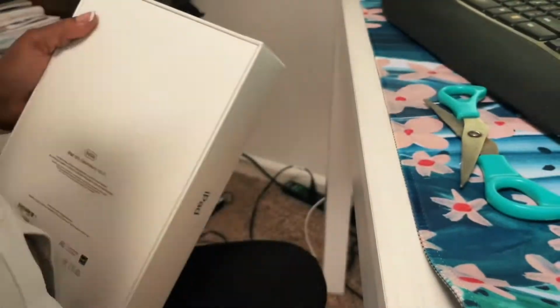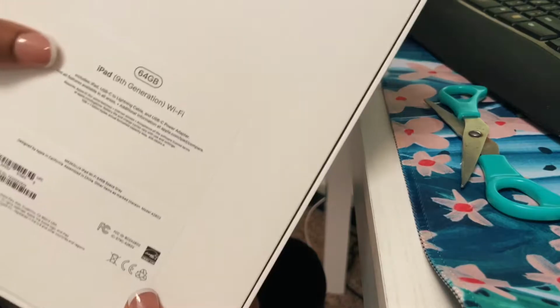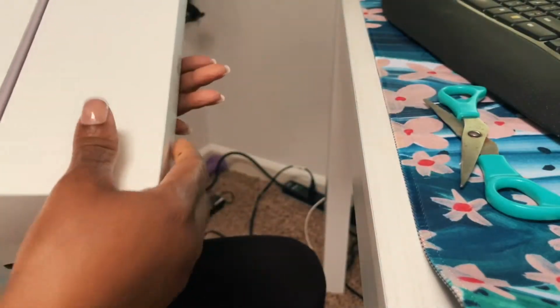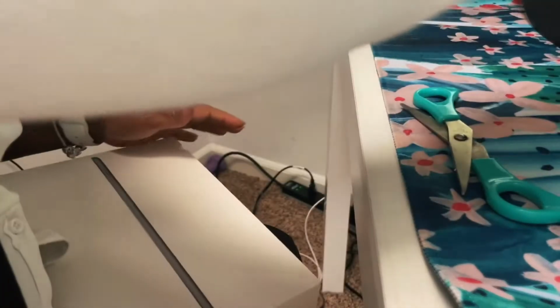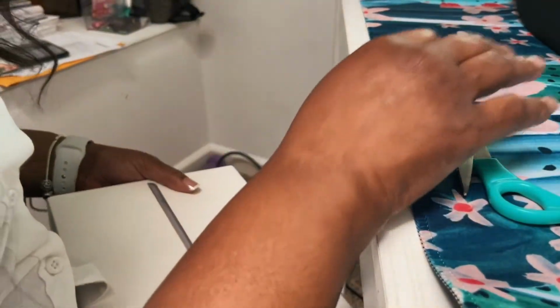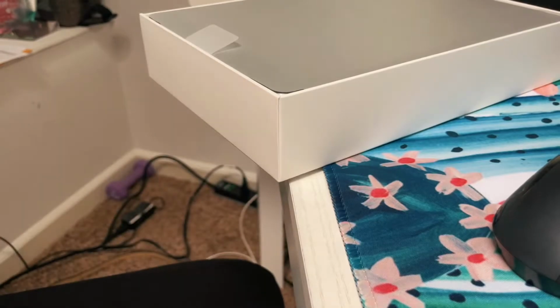Okay. Like I said, I'm still at work. So this one is the 9th generation Wi-Fi. And yeah, I got that. I'm talking to my coworker. She's like, our boss is presenting. Plus, this was the color that I saw at Best Buy anyway. And so, yeah, you guys get to see it.